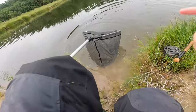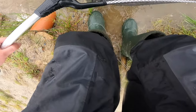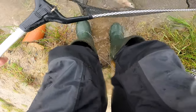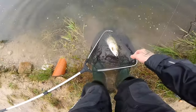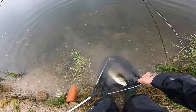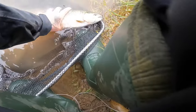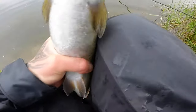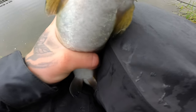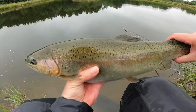No, we haven't. Get him released. It's a really fat fish, actually. Oh. I'm checking, guys. Try to get the forceps out of my pocket. This guy's after taking the fly down. There he is. It's a nice fish.